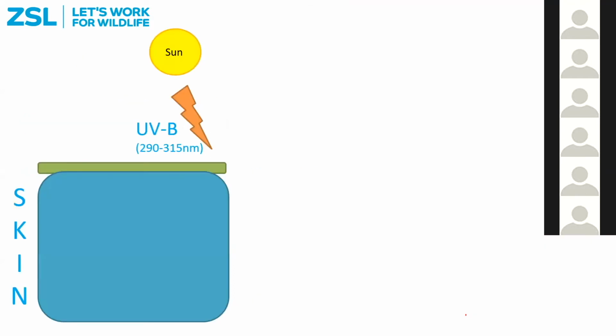Looking at how this works, and I'm really sorry, there's something that's gone on with my PowerPoint, and I don't know how to pause these animations. So sorry to keep skipping backwards and forwards. It's probably annoying you as much as it is me.